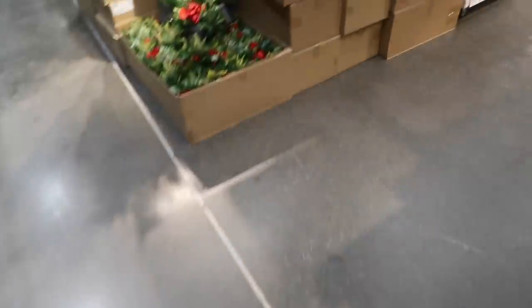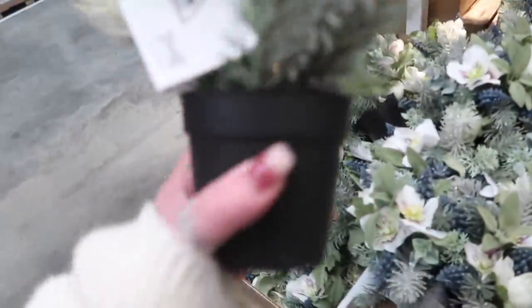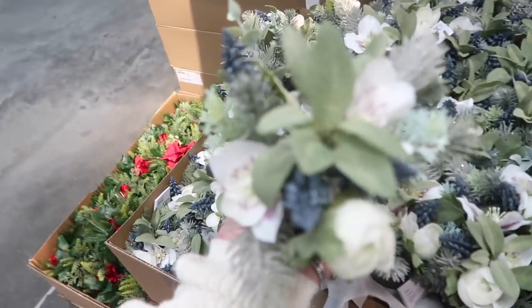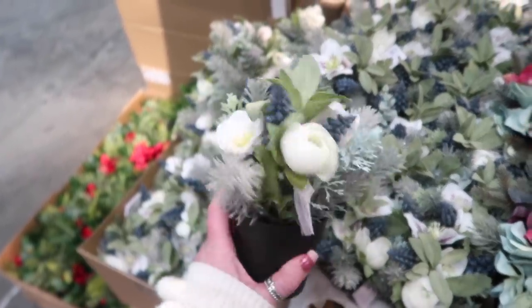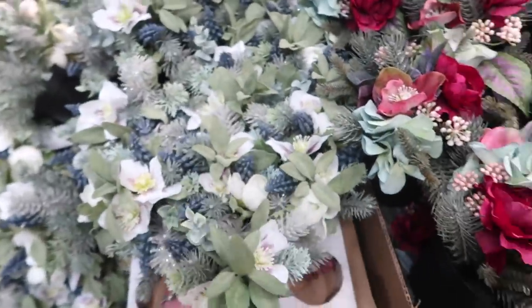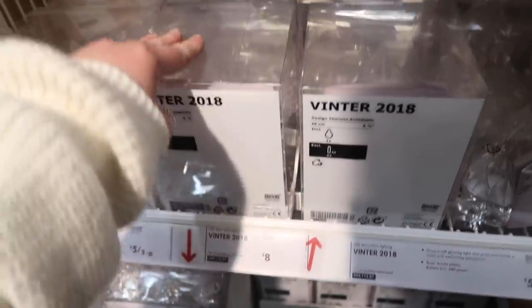Come on then, this way. Christmas flowers, they're nice. Aww. Little plants, £4.50. They're lovely. Love these.